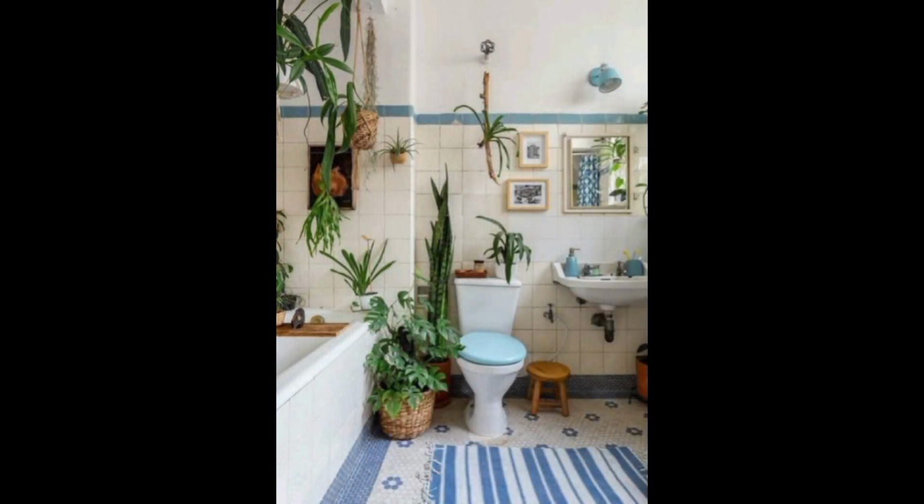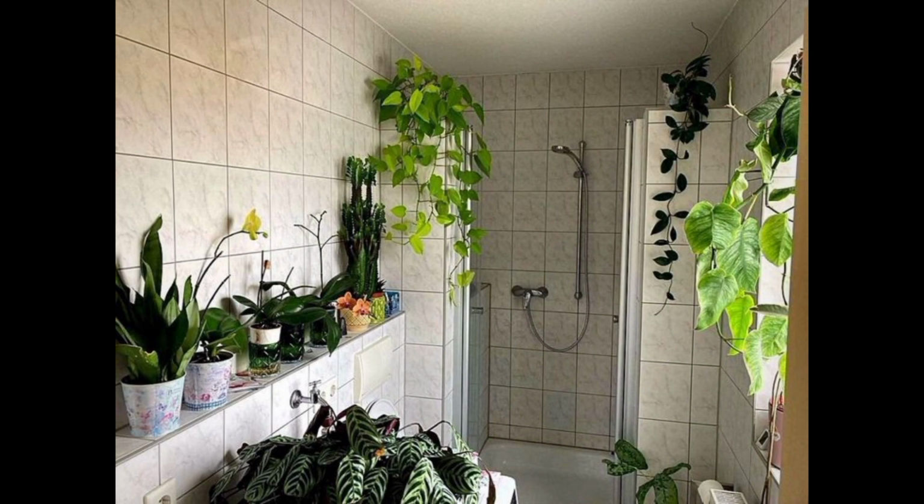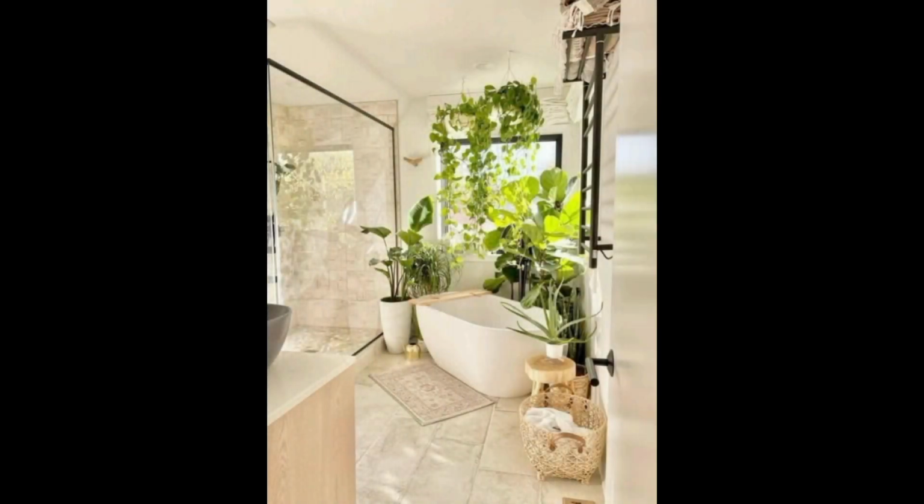6. Floating shelves: install floating shelves and arrange a mix of plants, candles, and decorative items. This provides both functionality and visual appeal.